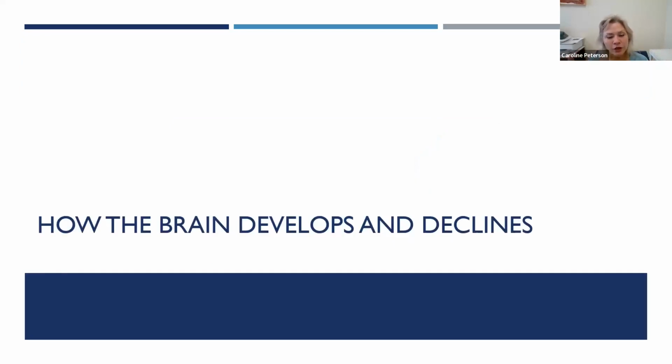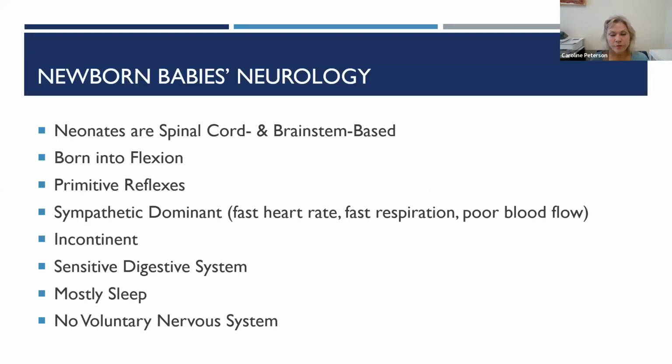So in order to understand better how the brain works, how the brain is supposed to work, it's helpful to look at how the brain develops, and then to also compare that to how the brain declines, because these are like mirrors of each other. And that's what we're going to use to help understand. So newborn babies are spinal cord and brainstem based. They do not have cortical function. They have no voluntary nervous system. They're not making decisions. They're behaving reflexively using the primitive reflexes, the brainstem, and the spinal cord.